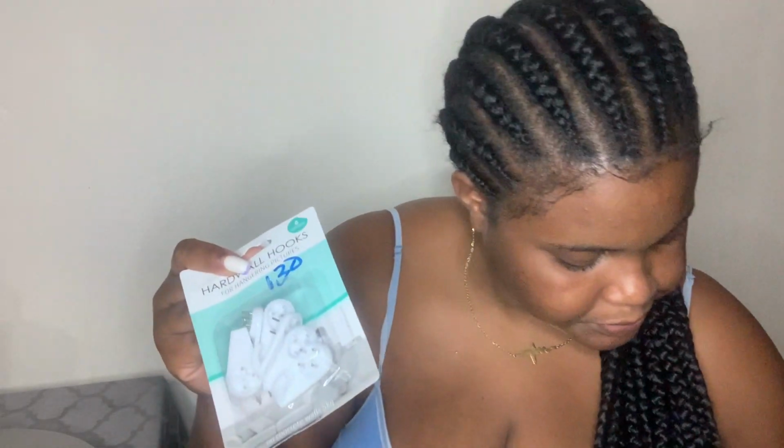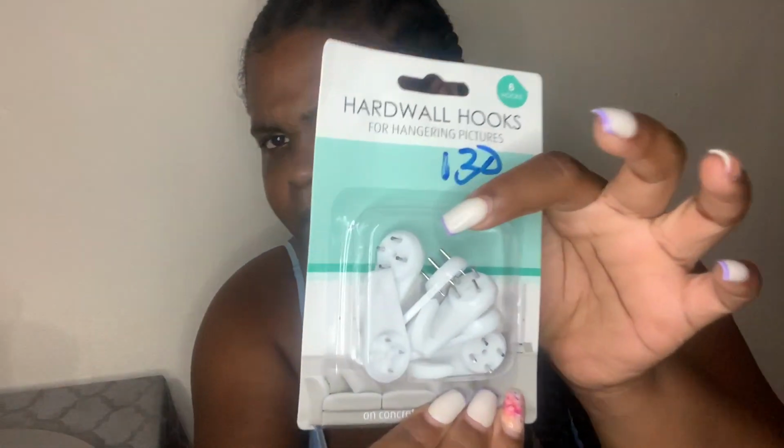I also got some of these. I bought some one time in advance, but I think they're finished. I'm not sure, I'm just assuming, but I still went ahead and got a pack of six. So it's hard wall hooks, for concrete walls like these. I use the arm and just knock them into the wall, and then hook, and it does not damage the wall to any extent. I've got colored garbage bags. This was $275 for that.